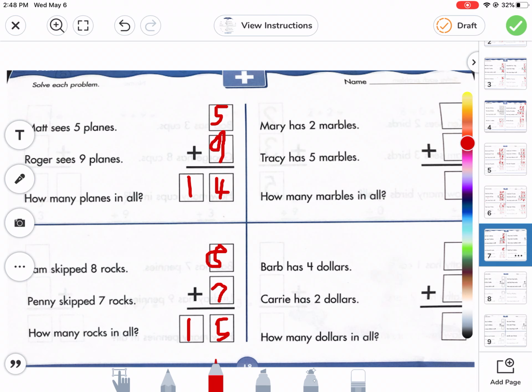Gideon! Okay. Let's go. Mary sees 2 marbles. Okay. Jesse has 5 marbles. Sure. How many marbles now? 7. Okay. We're working on 7 still, aren't we? Oopsies. Sorry. That's okay. Bob has $4. Okay. Alrighty. Carrie sees $2. Okay. How many dollars in all? 6.